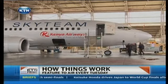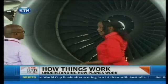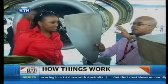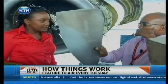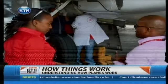Just like cars, aircraft often need repairs and service. It is here in the hangar that the huge jets come for attention, from changing of destroyed blades due to bird strikes to changing of the landing gears, you name it, it's all done here.